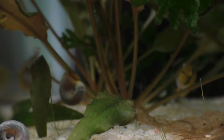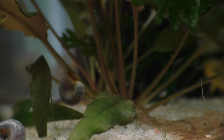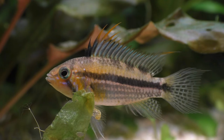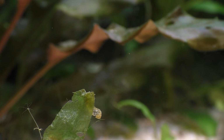Now let's change our focus from the females and their young to take a closer look at the dominant male in this tank. But before we talk about the male, I'd like to point out that this is a hydra, which is just one of many in this tank, and with all of the live food going into this aquarium to feed the baby fish, these hydra are going to multiply like crazy.